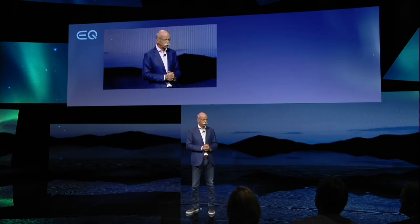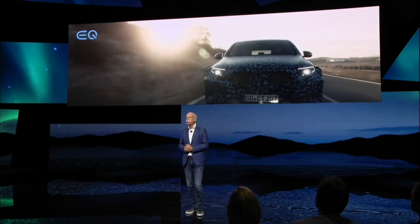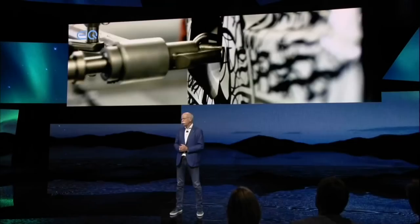With the EQC, our intention wasn't to merely build an electric SUV. We intended this to be a new generation Mercedes. Simple as that. Ambitious as that. Because for a new car, to earn the Mercedes star on the grill, certain conditions apply. You've heard all the details in your workshops earlier today. So let me just say this much for now.